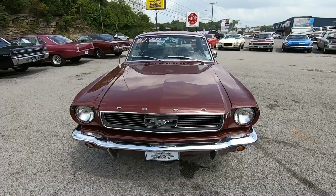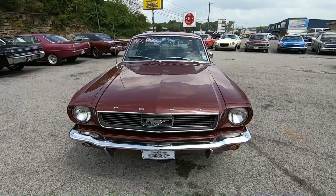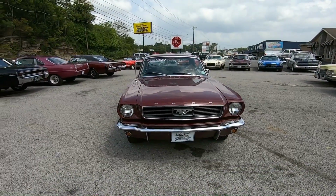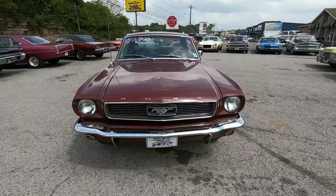All right, we're gonna look under this front, go all the way around the car, and conclude this video. Next up will be a test drive, so be looking for it. Should be at the end of this video, last 30 seconds.